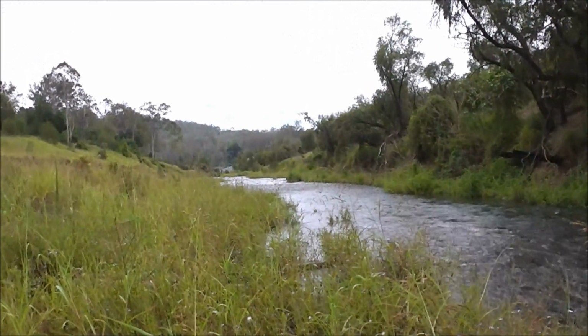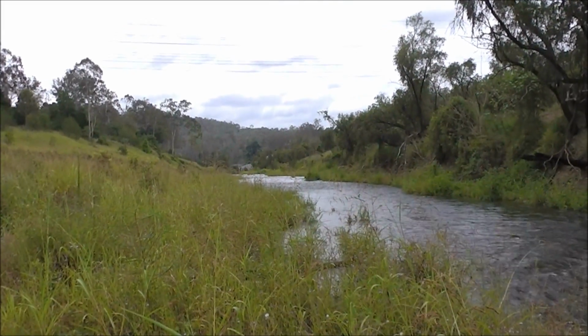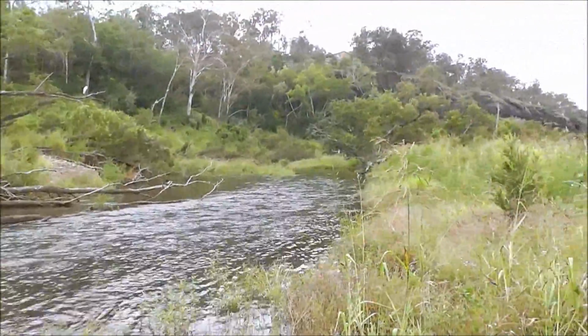Well, it's all very picturesque and restful, with the water birds and the sound of the rippling waters. But I ain't seen a way for me to get across this without getting wet. More exploring, I dare say.